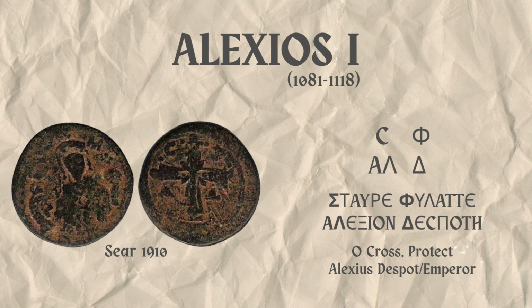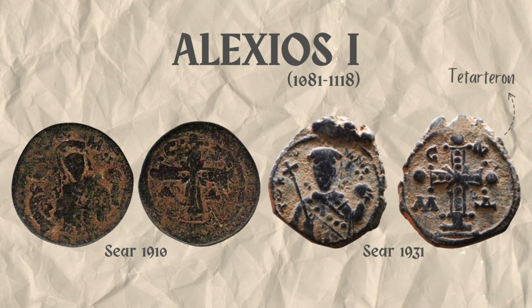This follis is quite rare and very similar to the more common Tataron minted by Alexius. After the coinage reform, one difference between them is the obverse legend. The follis reads AM, while the Tataron reads To Comne.